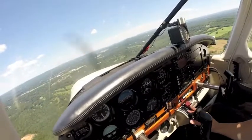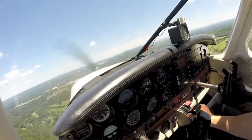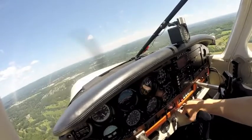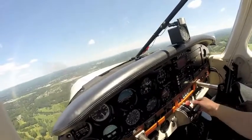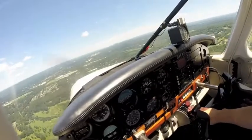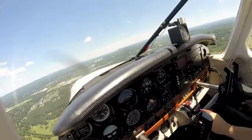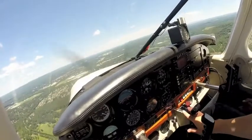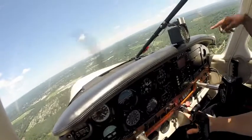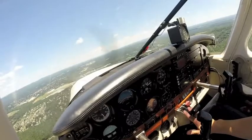What altitude are we going to? 1300, which I'm already below. And we'll use carb heat. Good idea. So probably over this, where all the school buses are. Okay. Call 2 mile final.